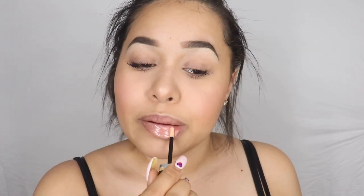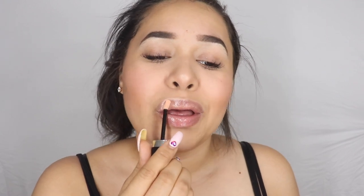Easy. Love this gloss. Honestly, truly, it's my favorite gloss. It's just the perfect nudie peachy gold gloss. I think it has gold flecks in it or something, and it gives me life. Look at that. This is the juice. Okay. I'm looking like money now.